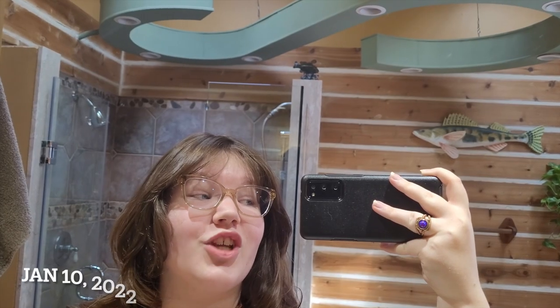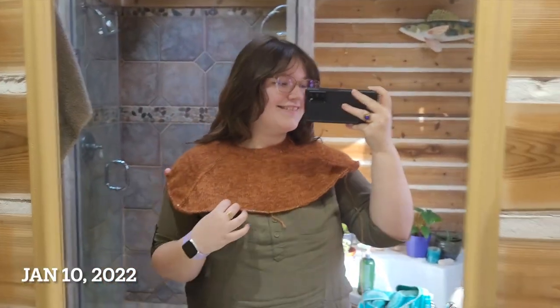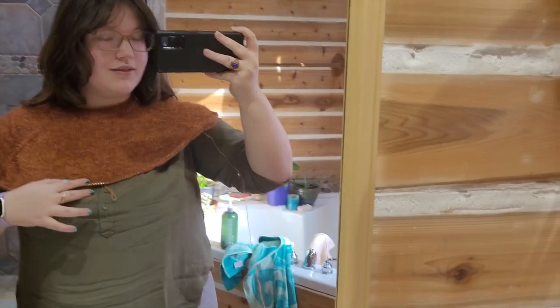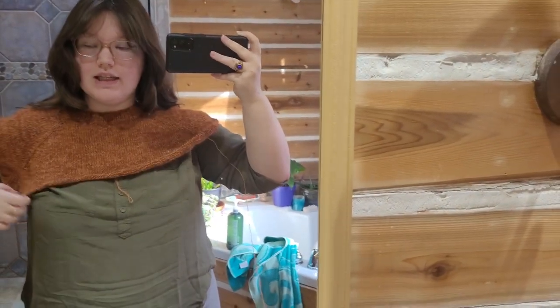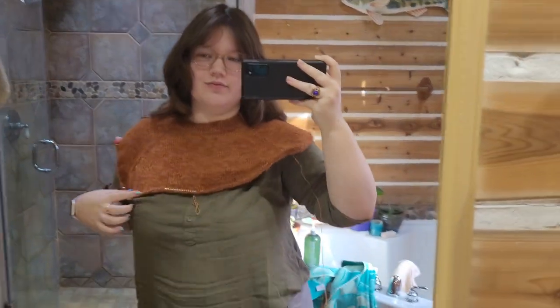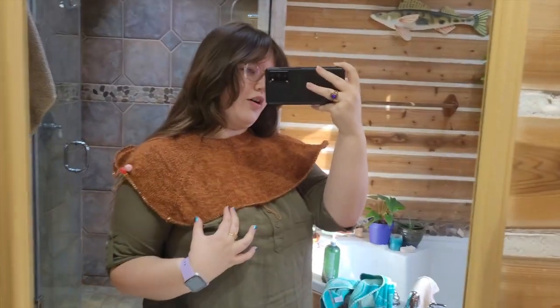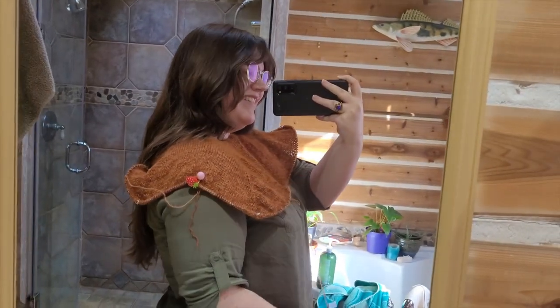Y'all want to see a fit check? Ba-ba-da. So, today is January 10th, and this is the work that I've done up until January 9th. So, 5 days? Yes. I have finished 1 skein each of Midnight Sol and Knitting for Olive.